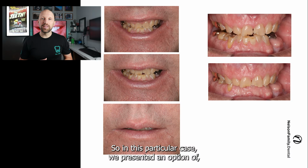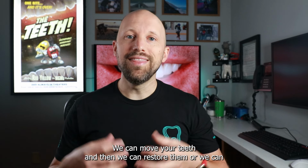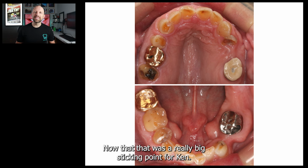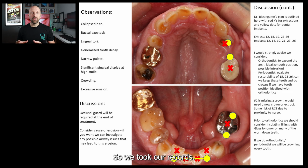So in this particular case, we presented an option of, we can do orthodontics first, we can move your teeth, and then we can restore them, or we can attempt to not do the orthodontics. Now that was a really big sticking point for Ken, and he really wanted us to try to restore the teeth with no orthodontics. So we took our records.